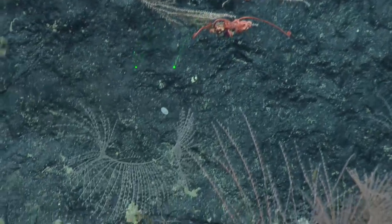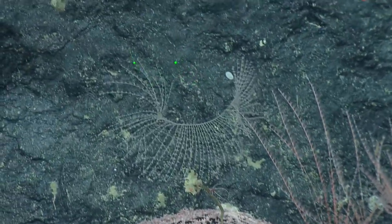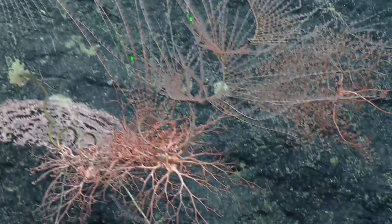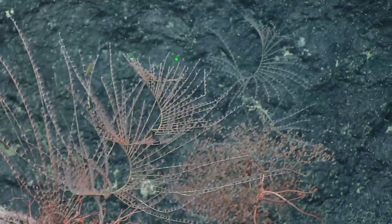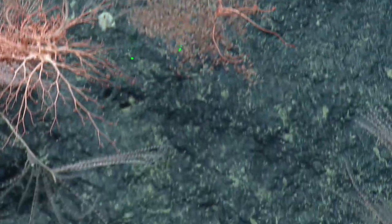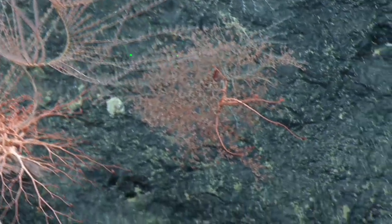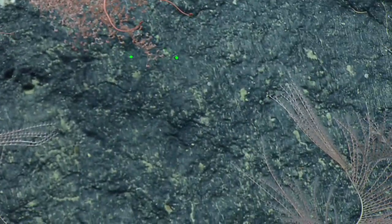Gorgeous. Well, this morning we have viewers tuning in from the United States, Canada, the UK, Denmark, Australia, the Philippines, Netherlands, Japan, Italy, Greece, Finland, and Spain. We can zoom on this coral as well. I think we're all settled in.